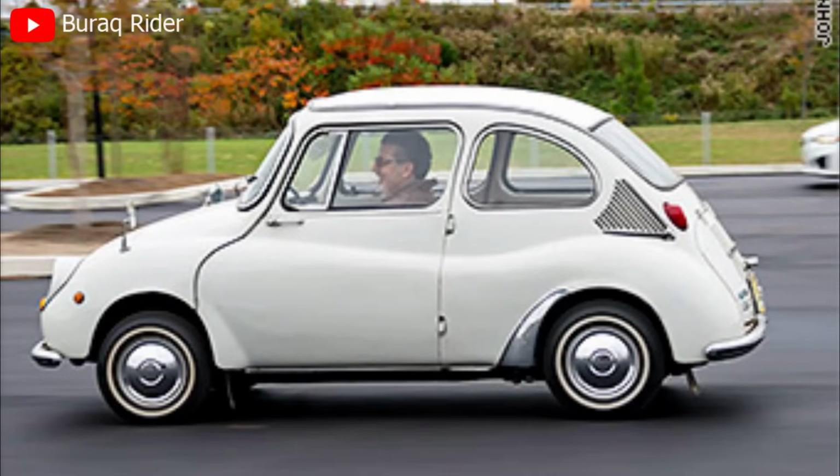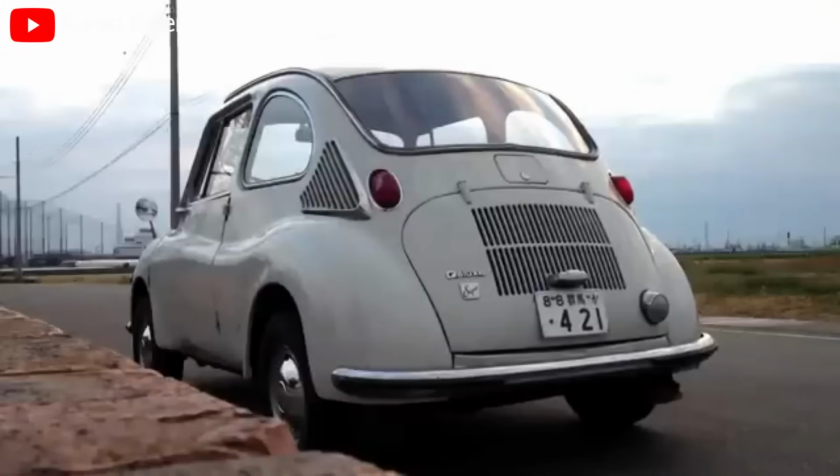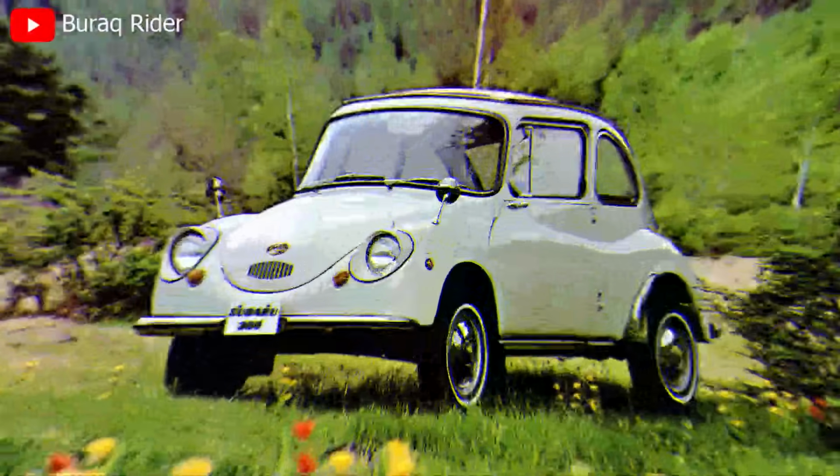If your definition of charm includes a top speed barely capable of outrunning a strong breeze, a two-stroke engine that sounded like an annoyed lawnmower, and styling that screamed, I was designed during a lunch break.